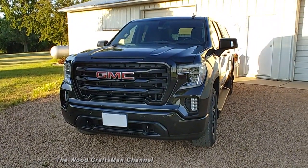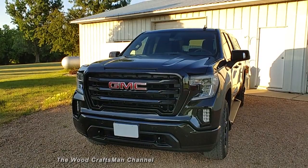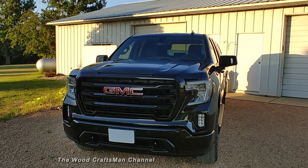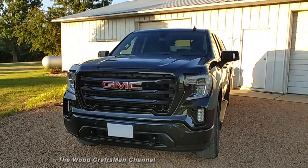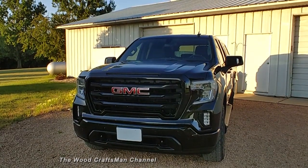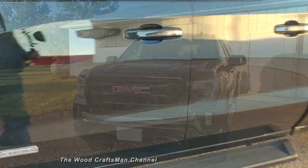So I replaced the front turn signal bulbs as well when I did the rear. I actually used Lasfit bulbs. They're CANbus ready. What that means is they have built-in resistance to basically fool the computer in the truck that there's not a bulb there, because they draw much less current. So they draw a little more current to basically satisfy the control within the truck. And these were 100% plug and play.